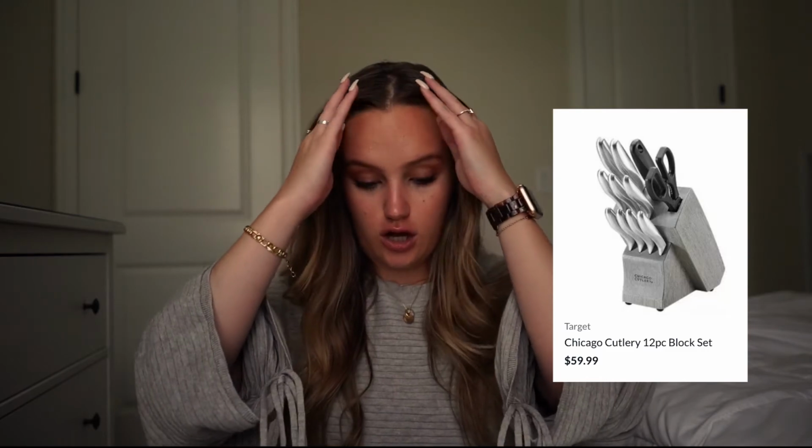So this is the Chicago Cutlery 12-piece block set, and it's only $60 at Target. So we looked at all the ones in person, and it still actually looks, I think, the nicest. So we wanted to add that. It looks like it comes with scissors and the sharpener and everything. So this is just nice to have on your counter, and then obviously you have a nice set of knives.